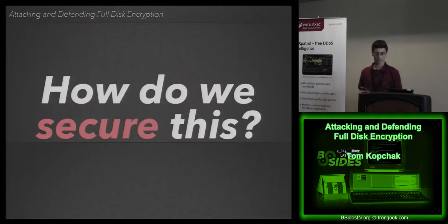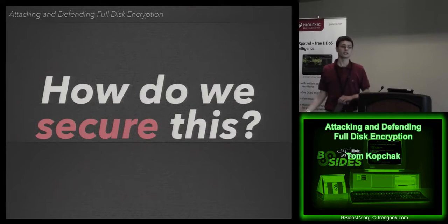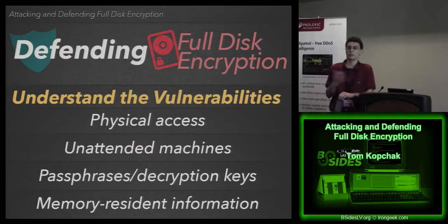but it could have been a lot worse. So now the things that set the scenario of full disk encryption basically completely failing raise the question: how do we secure this? And that's what's in your minds right now. Most importantly, understanding the vulnerabilities. And these are applicable to pretty much any full disk encryption deployment. Obviously, physical access.